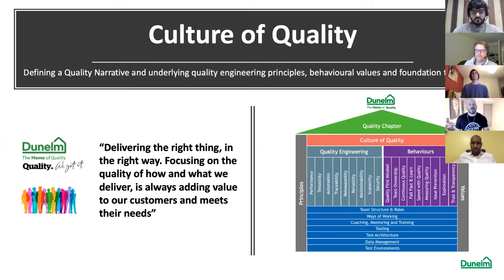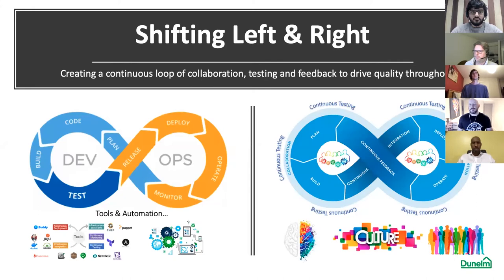So once we bring the tech together, we look at the culture of quality. We're then really focusing on how we shift left and right. Okay, so a lot of people talk about shifting left and all the tools and the automation within CI that can come with that. And that's great, but that's not everything that we can do.